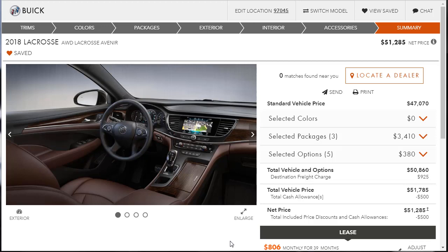$47,000. This is a heck of a car. Love this car. You should love it too.